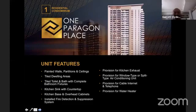Okay, so what do we get with this project? We provide painted wall, partition, and ceiling, tiled dwelling areas, tiled toilet and bath with complete bathroom fixtures, kitchen sink with countertop, kitchen base and overhead cabinet, installed fire detection and suppression system, provision for kitchen exhaust, provision for window type, provision for split type, provision for cable internet, and provision for water heater. So those are the unit features.